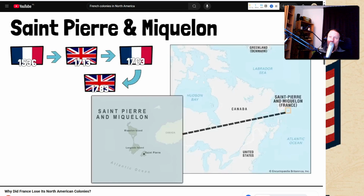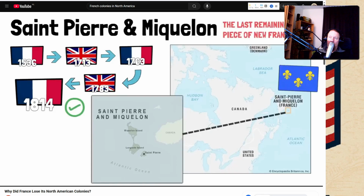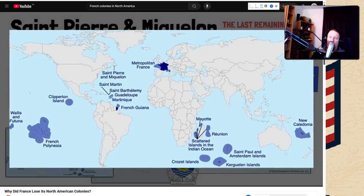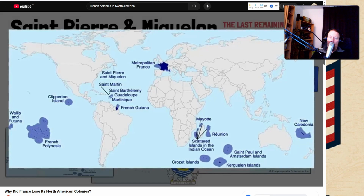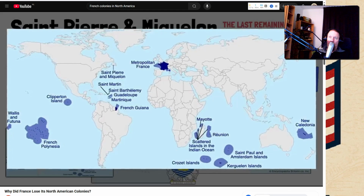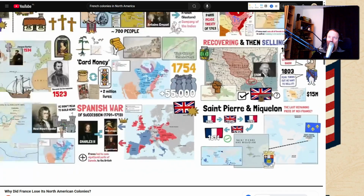But finally, in 1814, France definitively got them back, and they hold them until today as an overseas collectivity of the French Republic, the last remaining piece of what was once the Grand Territory of New France, existing hand in hand with the other remnants of the old French Empire in the Caribbean, where the two overseas departments of Guadeloupe and Martinique exist, as well as the other two overseas collectivities of Saint Martin and Saint Barthélemy, plus of course French Guiana in South America. The modern remnants of European colonial empires would be a good video topic, but that is another story.